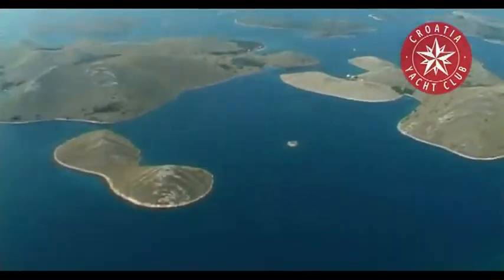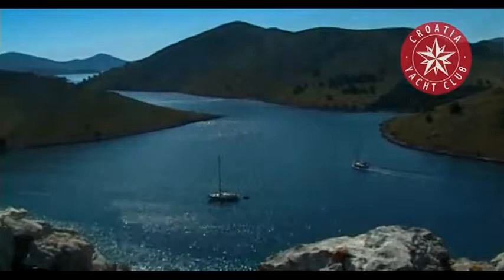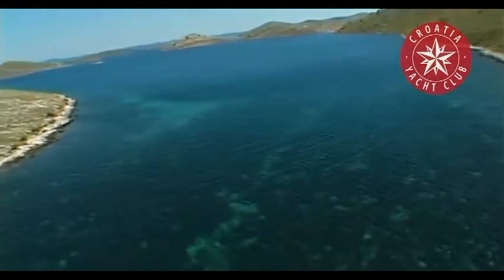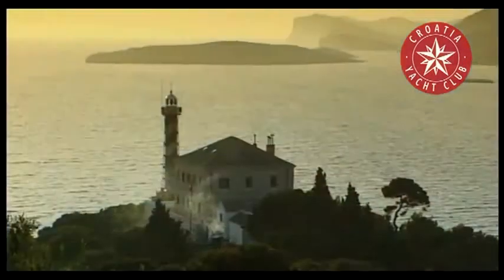Between Katina and Kornat Island itself, there is another well-known strait used for getting into and out of the archipelago, Vela Proversa. After that, we'll look up the awe-inspiring Sestrica lighthouse. There are only a few lights in Kornati, which means it's not very advisable to make night voyages.